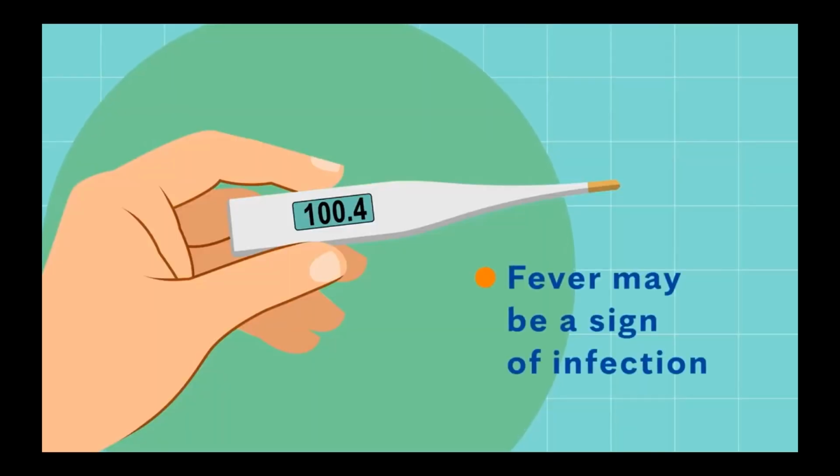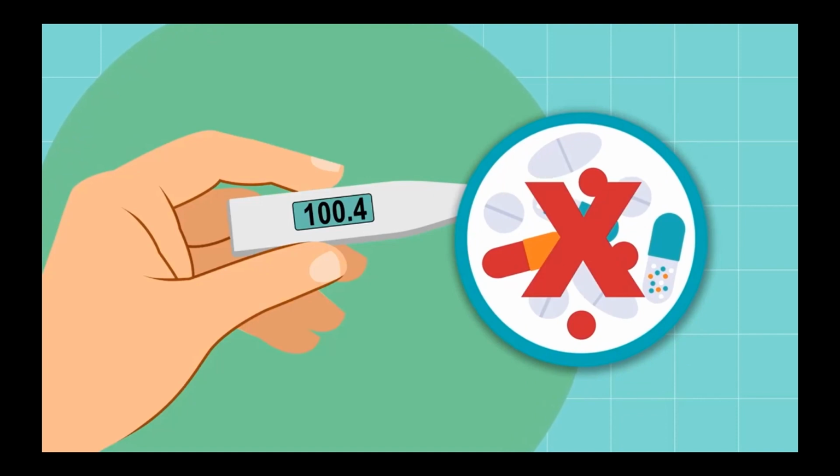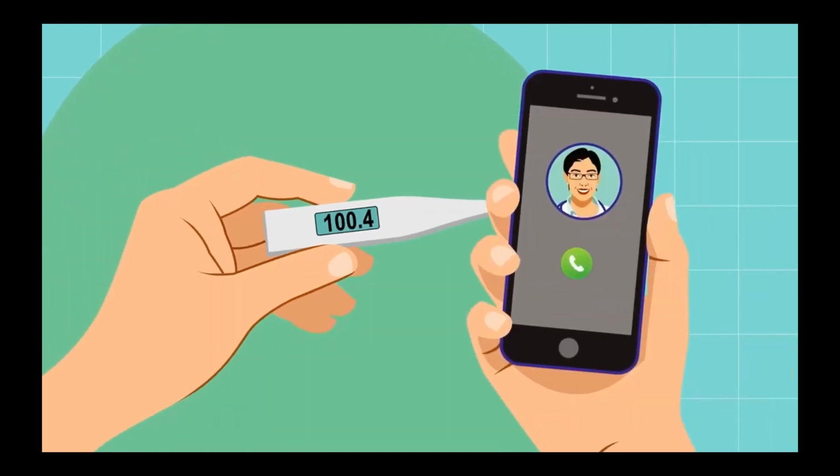One of the first signs of infection is a fever. You should never ignore a fever. And do not take medications that reduce fever without first talking with your doctor or nurse. And call your cancer care team immediately if you have a temperature of 100.4 degrees or higher.